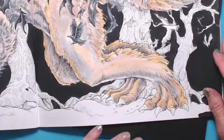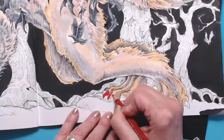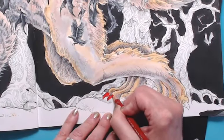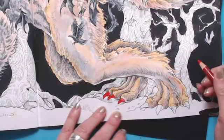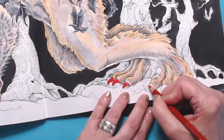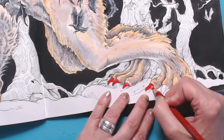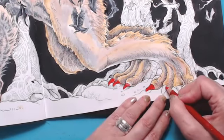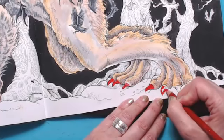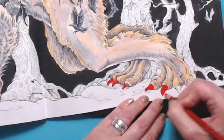Yes, he's a werewolf. But this little pop of red, again, I don't know if I want to do a red moon. And I'm just doing it solid red for now. I can go back in there with some white Posca and get more highlights or something if I need to. Right now I'm just getting them all red, just solid red.